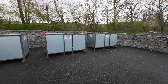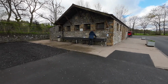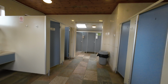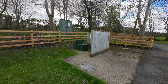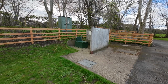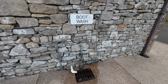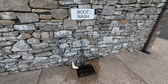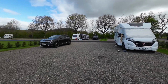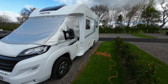So there's a multitude of large bins up and down the site, and the showers and toilets are very good. These are a little bit dated, but they are building some new ones on this part of the campsite. There's the obligatory LSAM point, but there's no motorhome service point on this part of the campsite. The only motorhome service point is on the other part of the campsite across the road.